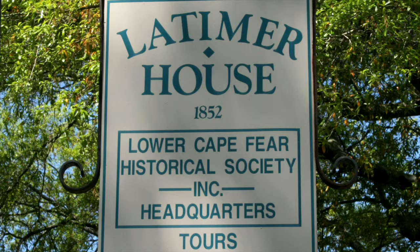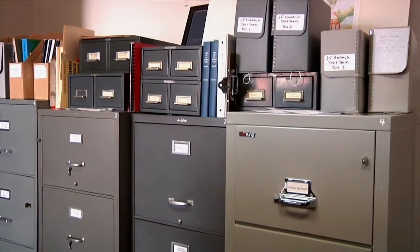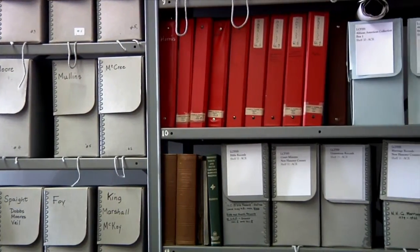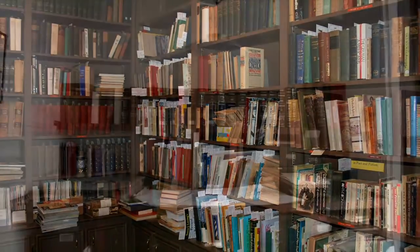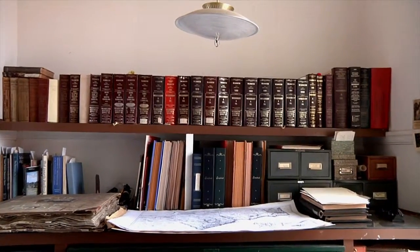The house is not just a museum, it's also the headquarters of the Historical Society of the Lower Cape Fear. And the archives are pretty vast as far as what you want to find. You can come in there and you can find out family history belonging to families that have lived in the area going as far back as the 1700s. Carol, our archivist, is wonderful, and she's always willing to help and readily available.